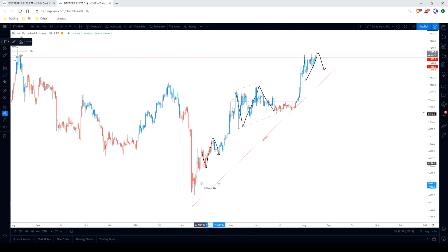So 21, 22 days from this high to this low. Currently, we're on day 15, so we could have another week before we start a move up again. And even after this first move here, we had a little blip before the real impulse. So it's possible that we do come down again and do something like this and go.